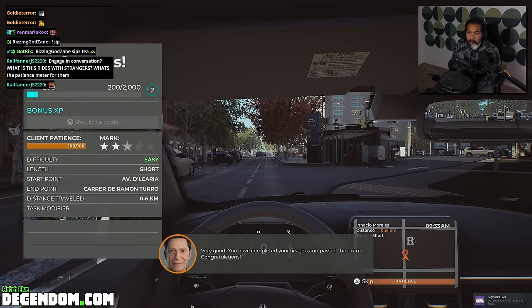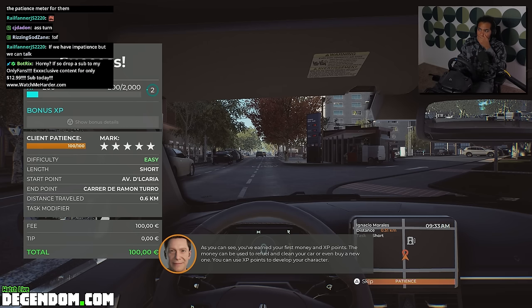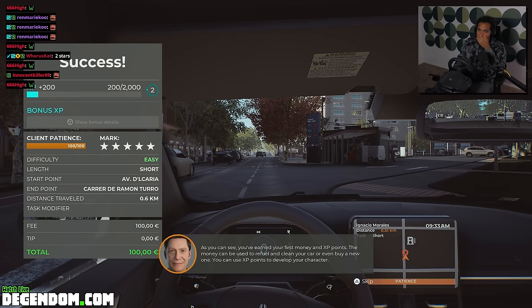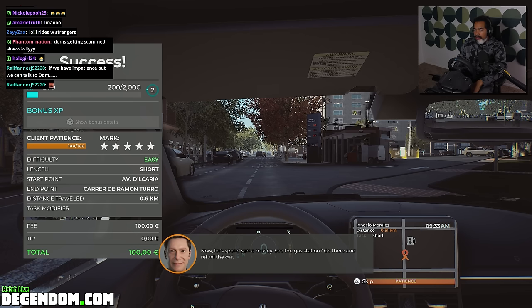You have completed your first job and passed the exam. Congratulations. No tip! As you can see, you've earned your first money and XP points. The money can be used to refuel and clean your car, or even buy a new one. You can use XP points to develop your character. Now let's spend some money. See the gas station? Go there and refuel the car.